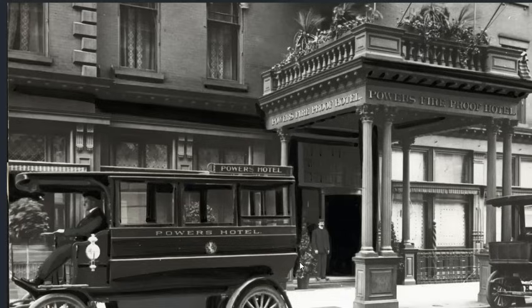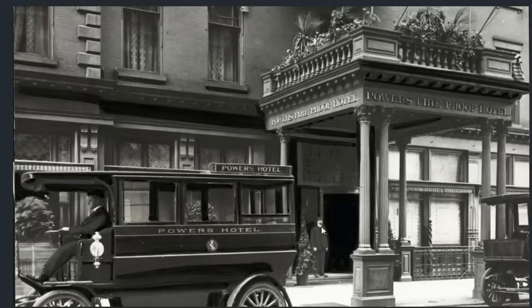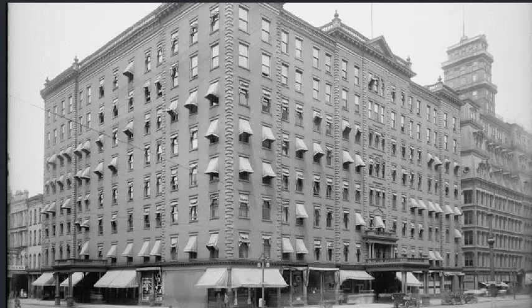Everything seemed to have purpose and beauty and was well crafted. Interesting photo here. It's looking out of place. You can see there's some snipping and clipping going on here. Again, the hotel Powers, same area. Large structure, early time period.